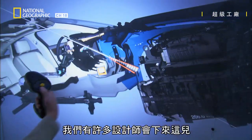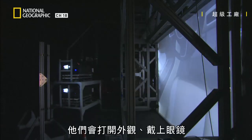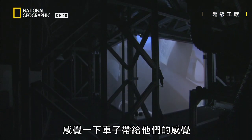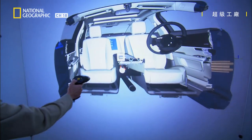A lot of our designers will come down here and just want to be alone with the vehicle. They'll have the exterior on, they'll put the glasses on, they can be in here with the curtains shut, just to get a feel how it feels to them, because they're the designers, they're coming up with the inspiration, the ideas. They just want to make sure that they are getting things right.